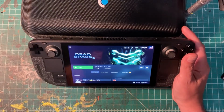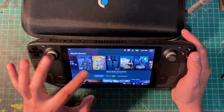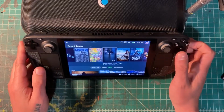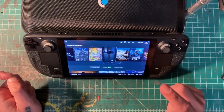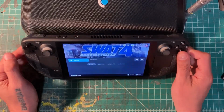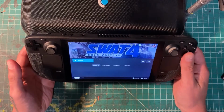You know, if you're like me though, half of the fun of this isn't just booting up something that works sort of out of the box like that. It's getting something to run on this that is challenging, or you have to tinker with a little bit to get it to work just right. But succeeding at getting something like SWAT 4 to work on here was only 1 or 2 more steps than installing it from your Steam library, but it was fun.